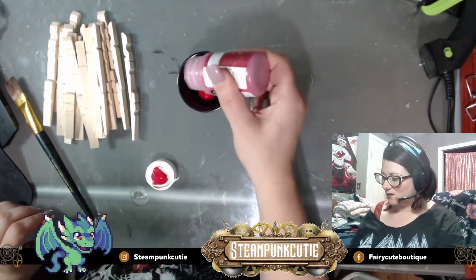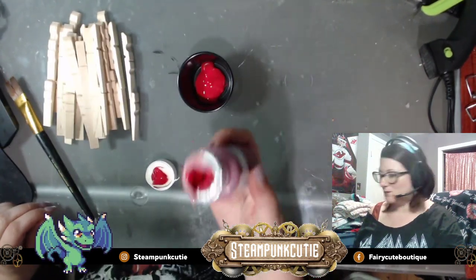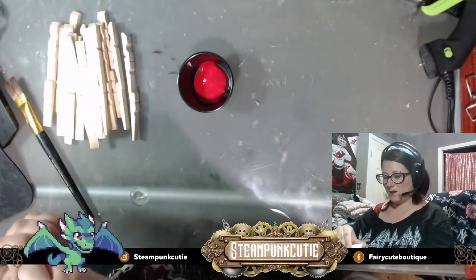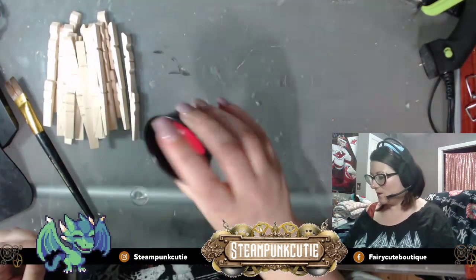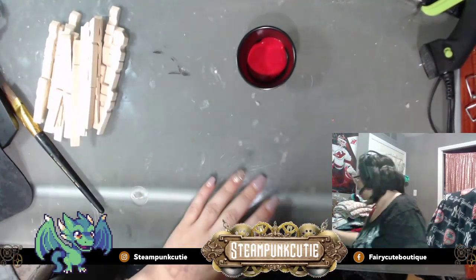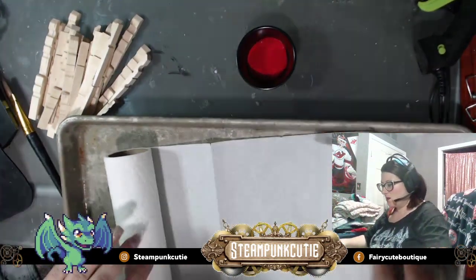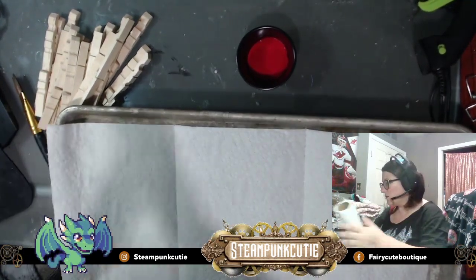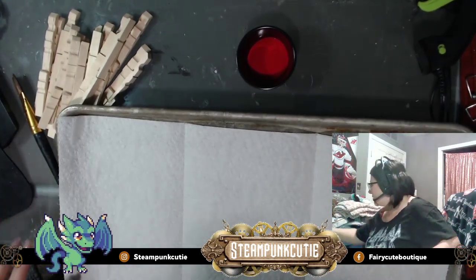It almost looks pink. Doesn't that almost look like pink? Maybe not. I don't know. It does have a pink tone to it. Anyway, doesn't that? Maybe it's just the lighting. Anywho, yeah, I've got my tray. Hopefully that will help with the drying process a bit.